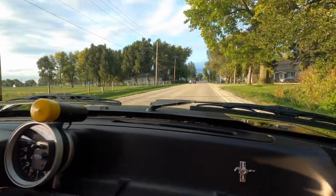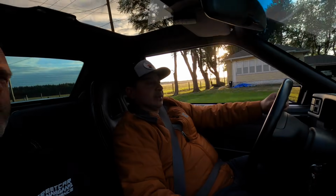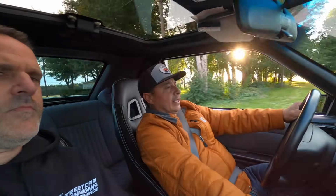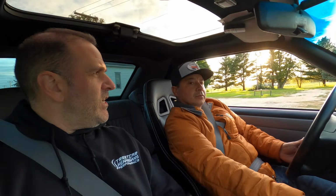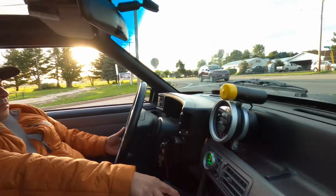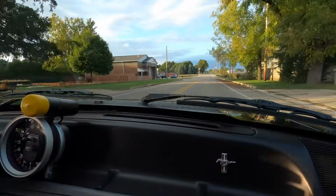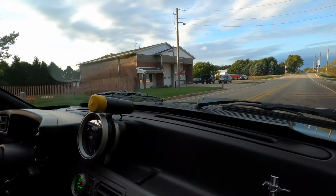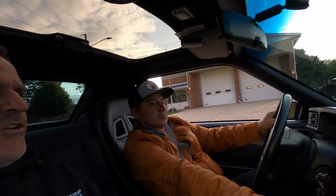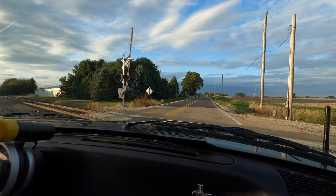Yeah, we haven't put it on a dyno yet because Joe wanted me to drive it and have a feel for it, and we're thinking somewhere in the 400 range at the tires. You know what? I'm going to go out on a limb here, and I'm going to say you're going to be a lot closer to 500 than you are to 400. Guess we'll find out, huh? I guess we're going to find out. For not being tuned on the dyno, your car really pulls hard, man.